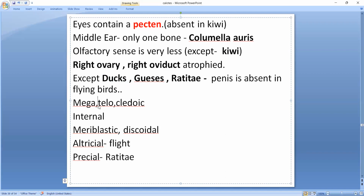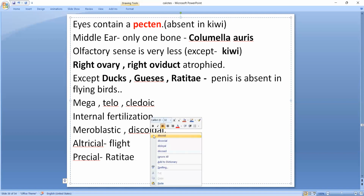Okay, the eggs are megalecithal, telolecithal, and cleidoic eggs. That means shell-containing eggs. Fertilization is internal. The development is meroblastic, discoidal type of development. Just like reptiles, here also the development is meroblastic.